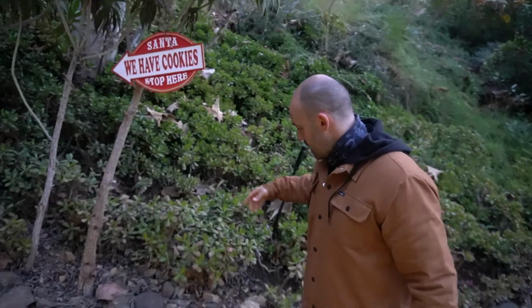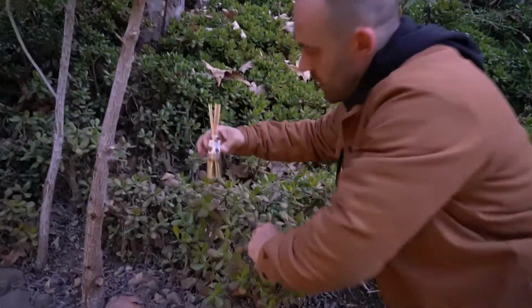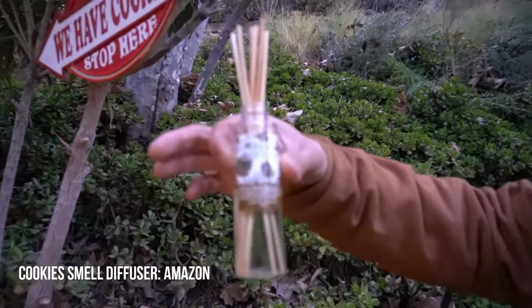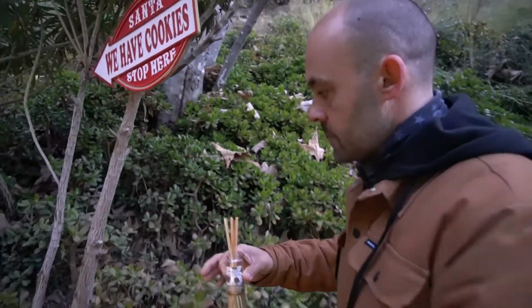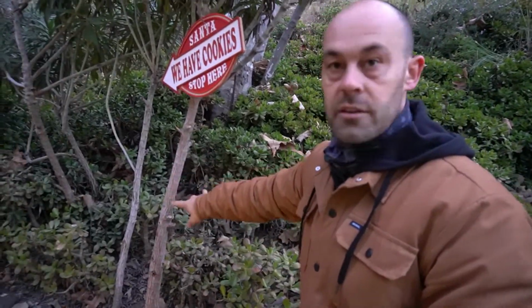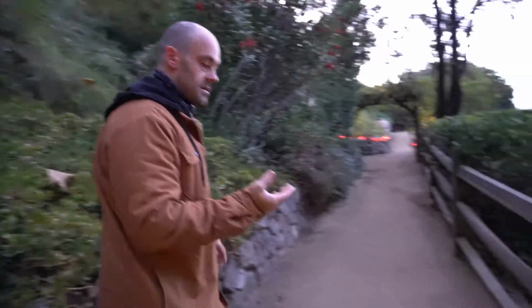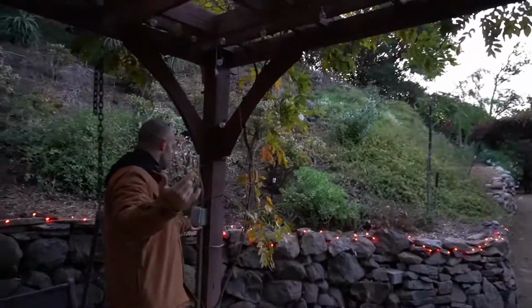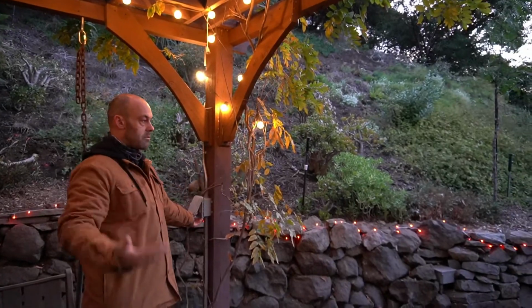And it's cookies, and then I put this little guy right here. You can actually smell it a little bit. Sometimes what I do is I'll pour it on the wood so you can smell those little details. It's nice to have. All these patios already have lights, so it adds to the red and looks perfect.